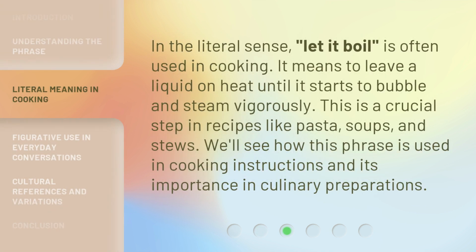In the literal sense, let it boil is often used in cooking. It means to leave a liquid on heat until it starts to bubble and steam vigorously. This is a crucial step in recipes like pasta, soups, and stews. We'll see how this phrase is used in cooking instructions and its importance in culinary preparations.